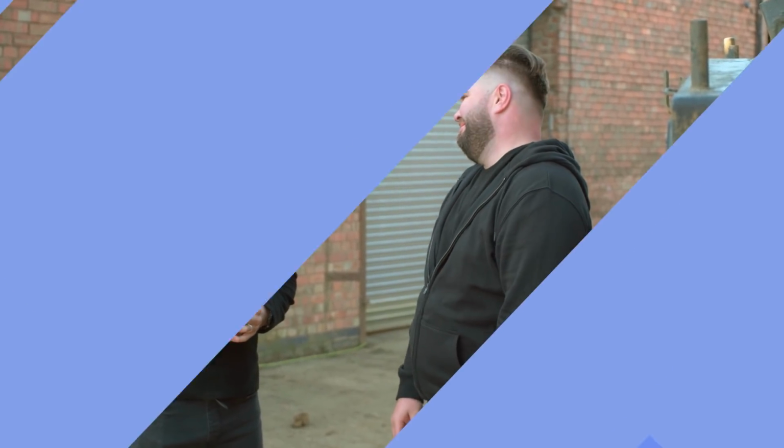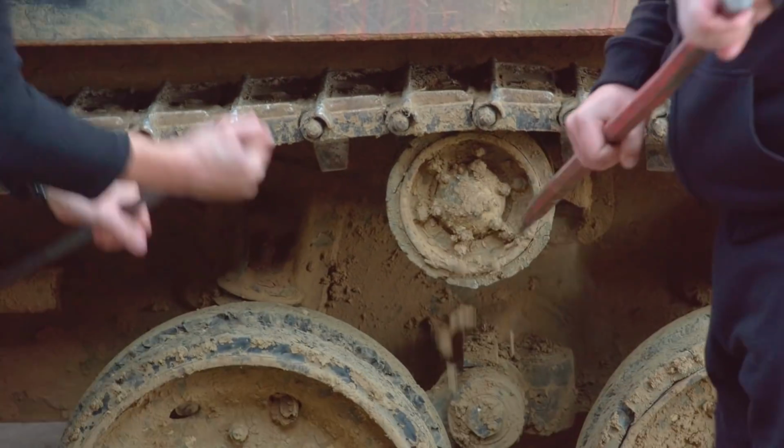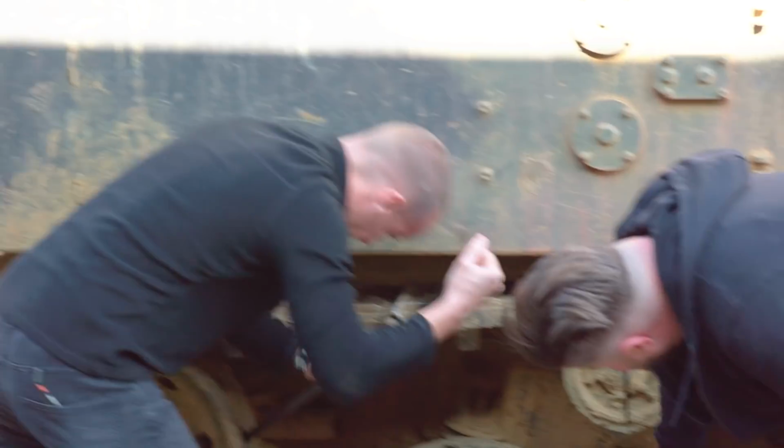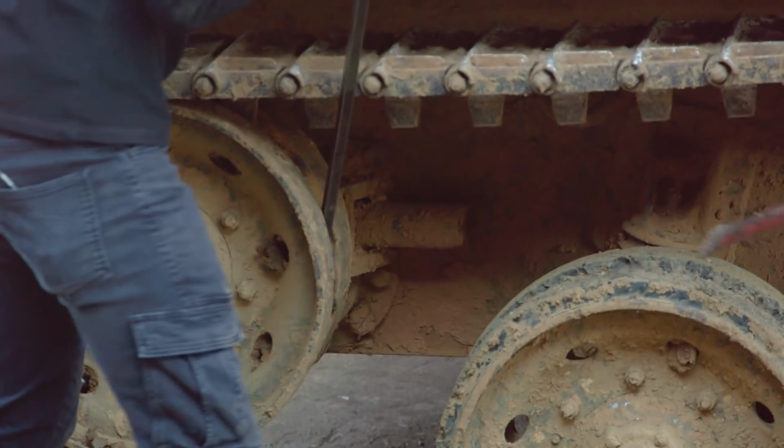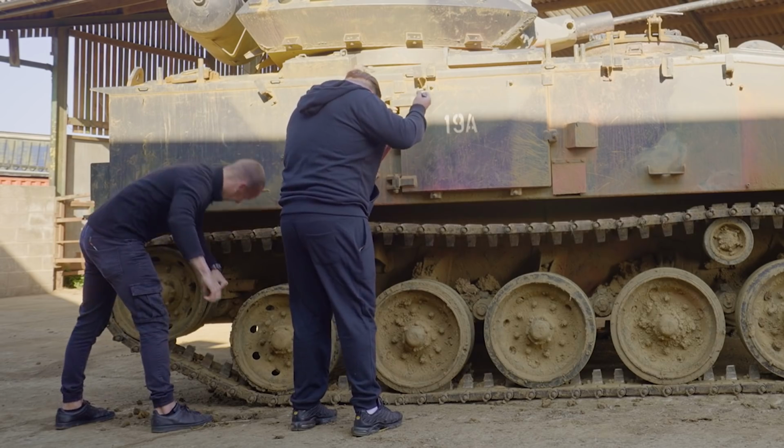Did you want the inside doing? Yeah. We're better off getting a lumberjack in for this. You know when you feel like you're not qualified to clean anymore?